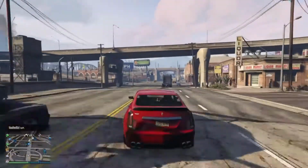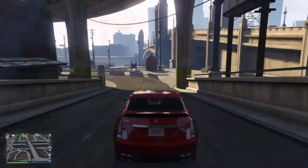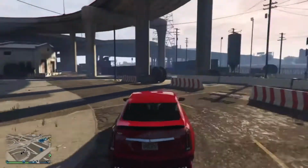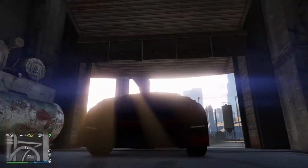There's better cars, of course, but we're definitely gonna be customizing it, and this car might be the one to keep for the looks. Mainly, performance is probably not a factor you want to take in if you want to keep this car.